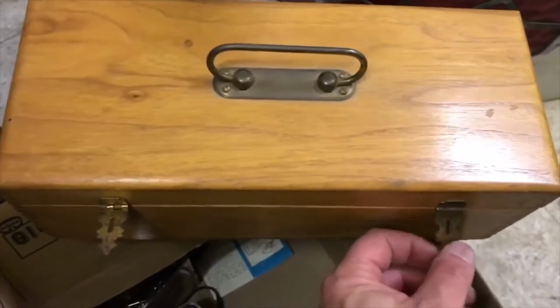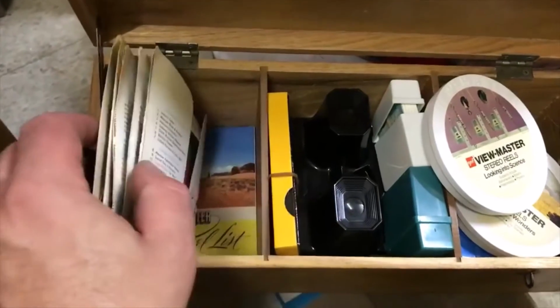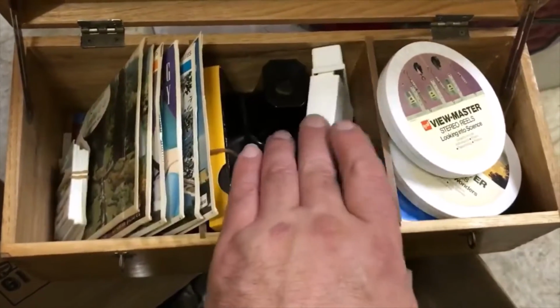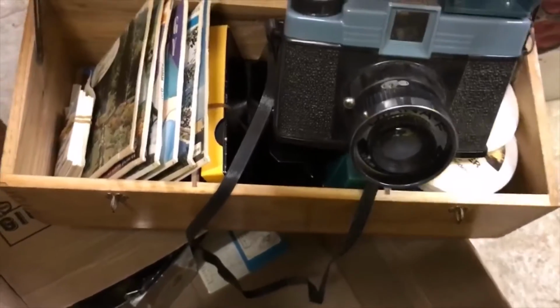In this box, I got a Viewmaster and Viewmaster reels, tons of them here. That was kind of cool. And a Diana camera. These have kind of got a cult following. The Diana F are used by artistic photographers. And let's see, we've got some silver plate and there is a sterling spoon in there. So that's why I bought it.